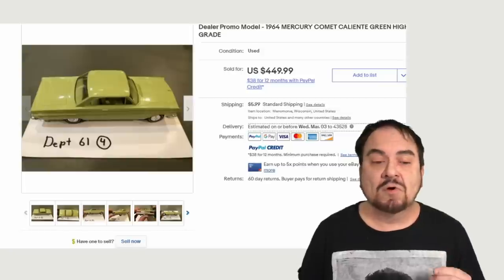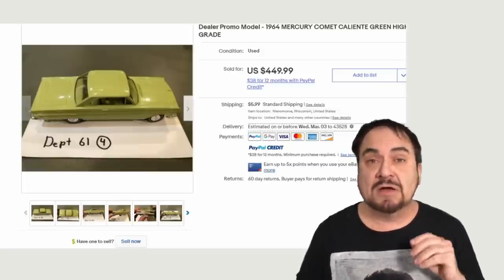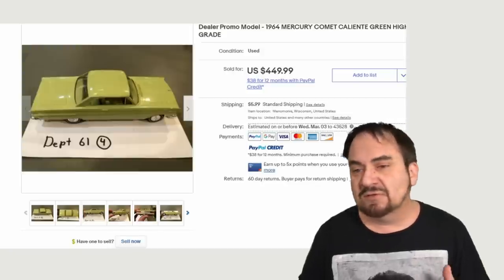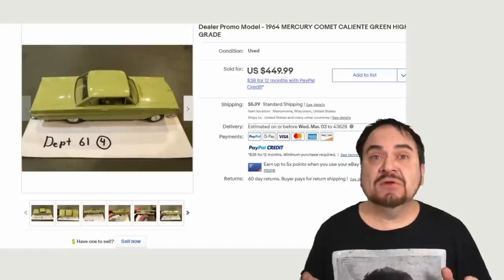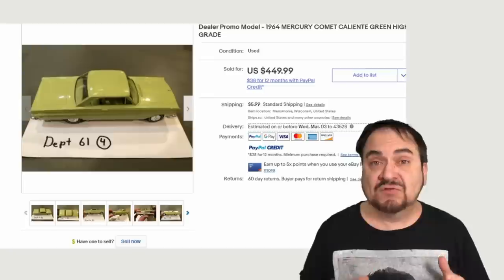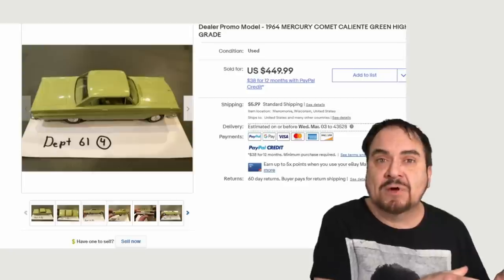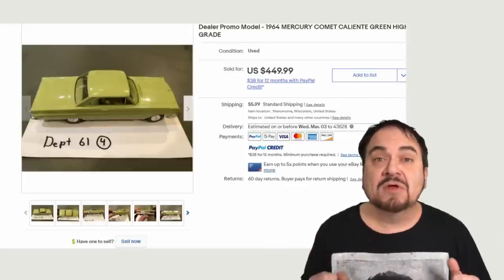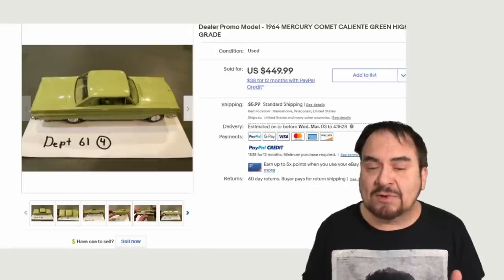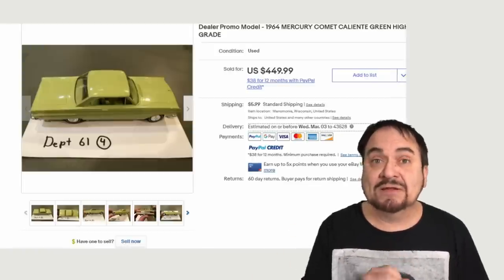Here's a 64 Mercury Comet. Now, this is typical of what you'll find in the color scheme on some of the models from this time frame. This is the green version of it. They've got Caliente green. Now, even if you don't have the box, they still sell in this price range. The box adds some value to it, but not as much as you would think if it was like, say, a store-bought one with graphics all over it. They want to display the car. The box is fairly plain. Of course, you want to get the box, but everybody's going to grab it up either way, box or not, if it's the right car.